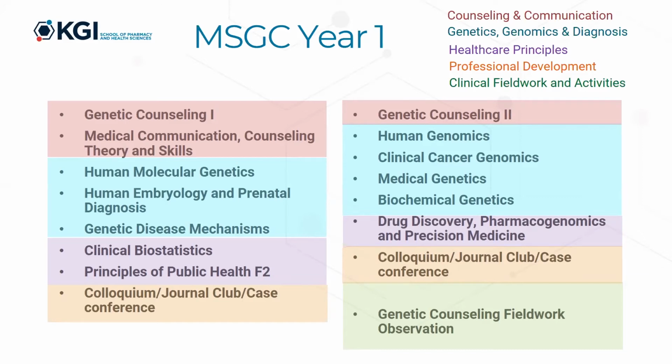Students will be involved pretty heavily with standardized patient encounters. So actors will be brought in, and students will have that opportunity to practice their counseling skills one-on-one in various different types of scenarios, as well as getting out there in the field and observing or hopefully participating to some degree in clinical practice out in the field. Approximately 1 day a week.